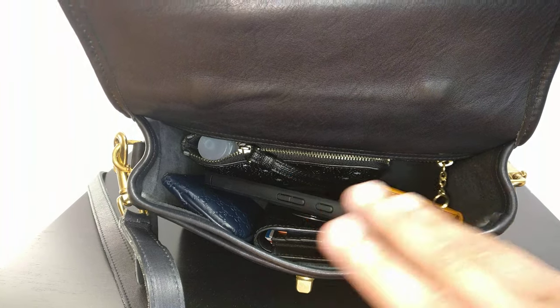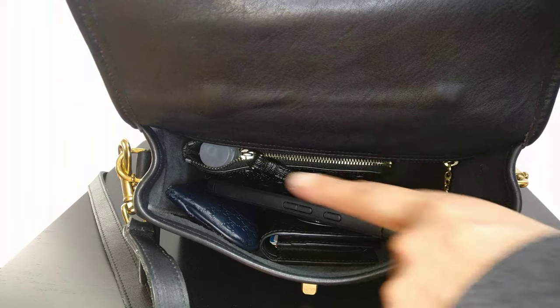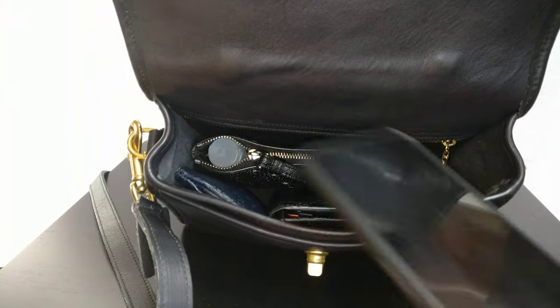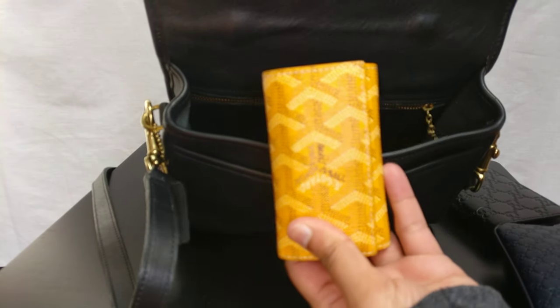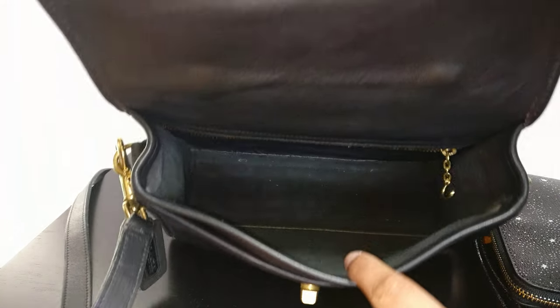So I have my phone, my key case, my wallet, my car key case, and then a catch-all back there with a bunch of toiletry items. Just pulling stuff out, I have my phone, and then I have my car key case, my wallet, my house key case, and then a catch-all. So you can see the inside of the bag right there.